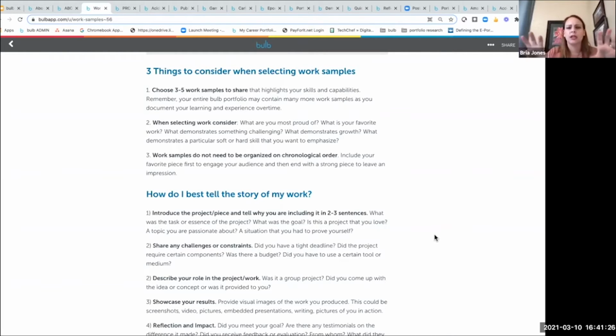The other thing in presenting your work is it doesn't always have to be in chronological order. Especially when you're doing it from a showcase perspective, you'll probably want to lead with a really impactful piece. That might be your favorite piece or the piece that you think will speak to your audience the most. And then make sure you also end with a strong piece, so that you leave that impression, that final piece that your audience looks at and goes, oh yeah, this is really, really amazing. They're going to be unforgettable.